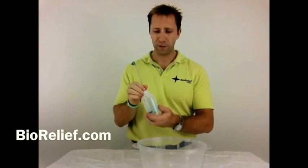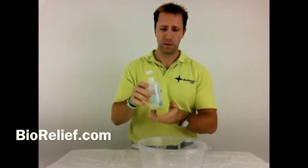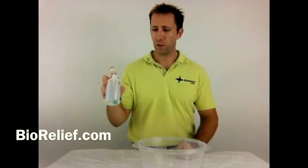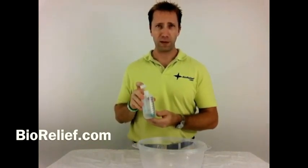But this is small enough that you can actually store the top in here, so you can pack that away in your luggage. Very small, compact. It's the Boulder Travel Bidet, and you can find it on BioRelief.com.